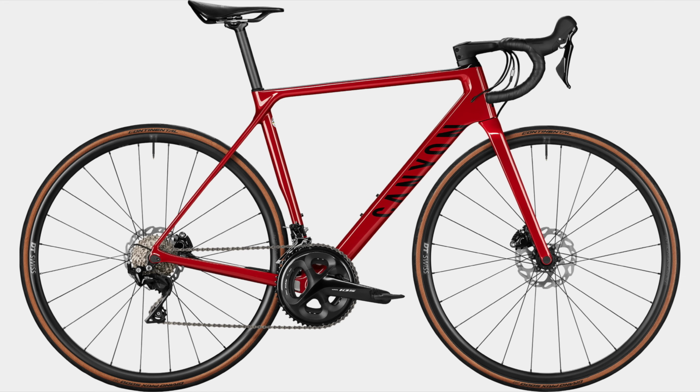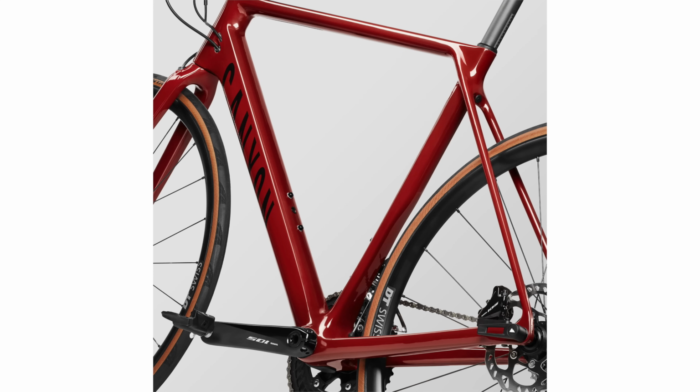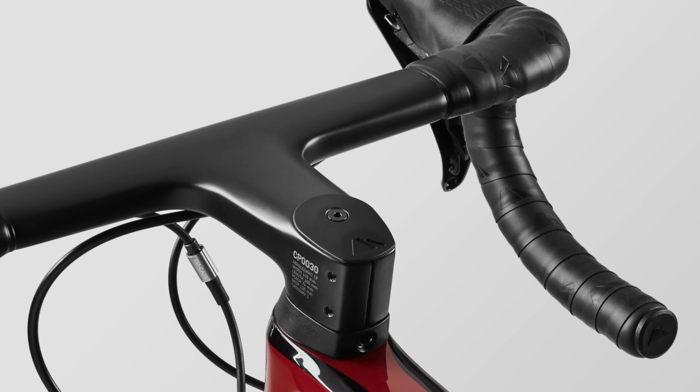So the Ultimate is very similar to the Endurace. They both have a carbon frame, but the Ultimate has a more aggressive geometry. So a shorter head tube for a lower stack and a slightly longer reach. So a bit more stretched out and a bit more aero. That may suit you, it may not, it depends on what you're doing.